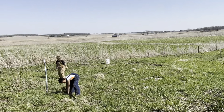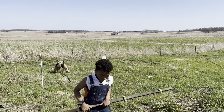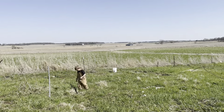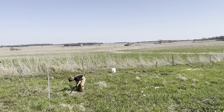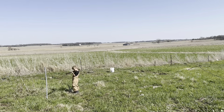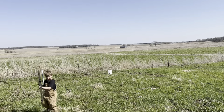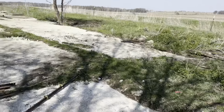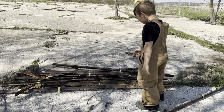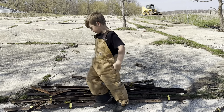And as usual, after every winter when we're out here, we find a bunch more junk from the old homesteaders that lived here before us. Today we found a whole pile of these old steel fence posts, and we are bringing them all up here on this concrete pad that used to be a hog lot or a cattle lot, or maybe both.